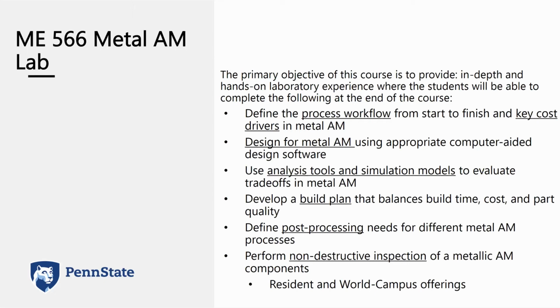So the objective is, at the end of this course, students understand and apply the entire workflow, starting from reverse engineering of an existing, for example, a miniature engine or a heat exchanger, and use appropriate design for AM tools to redesign, to perform analysis and simulation, including the Autodesk software suite that I'm going to talk about, and then develop build process plan, evaluate distortion, predict what will be the machining elements that is required, and finally perform a non-destructive inspection and some destructive inspection of test coupons.